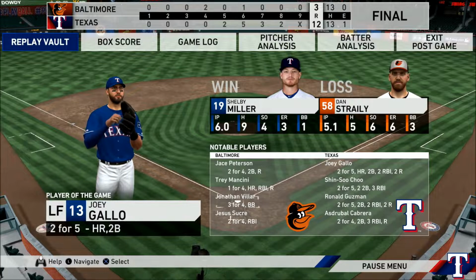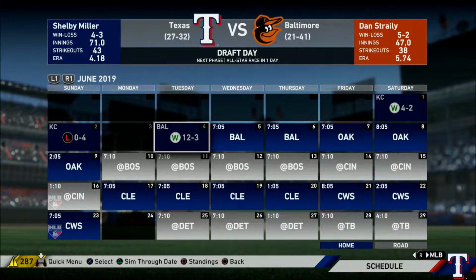Shelby Miller earns win number four on the season. Dan Straley struggled and gets the loss after giving up 6 earned. So that's a wrap here tonight. For Mark DeRosa, Dan Plesac, and Heidi Watney, this is the Blue Jays over the Yankees.